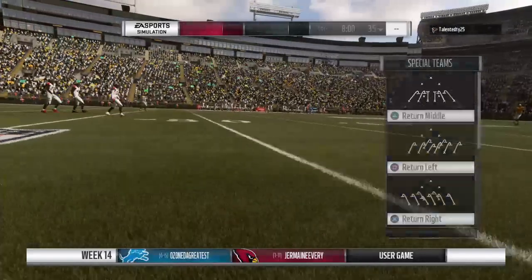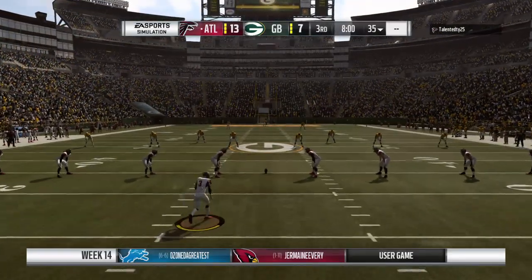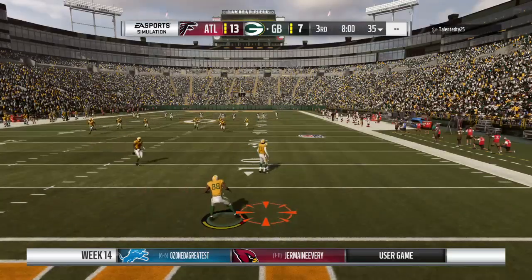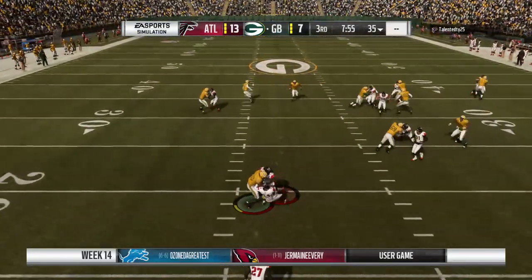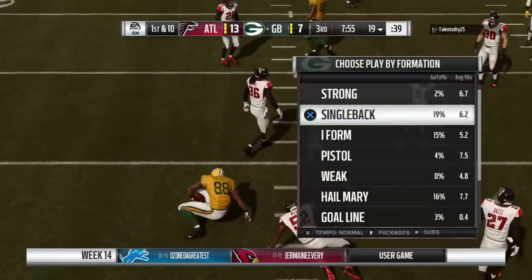There you have it. Halftime quickly over. 3rd quarter, here we go. So we have reached halftime now with the visiting Falcons out on top. Here comes Montgomery now to return it. And he'll take it back to about the 19-yard line.